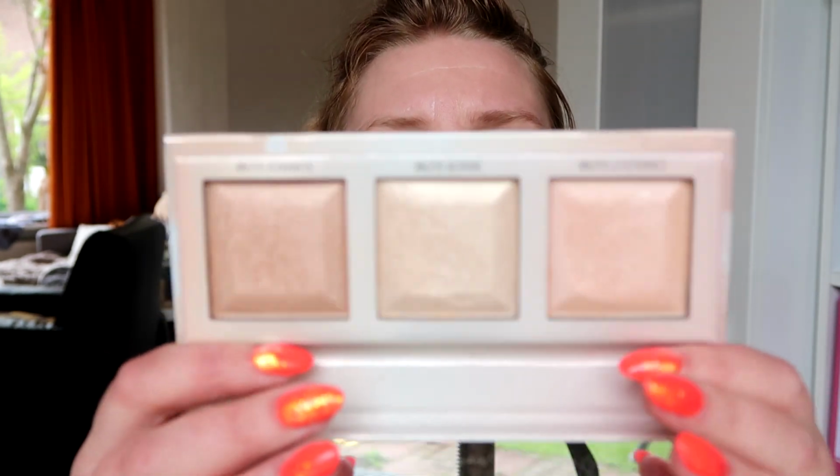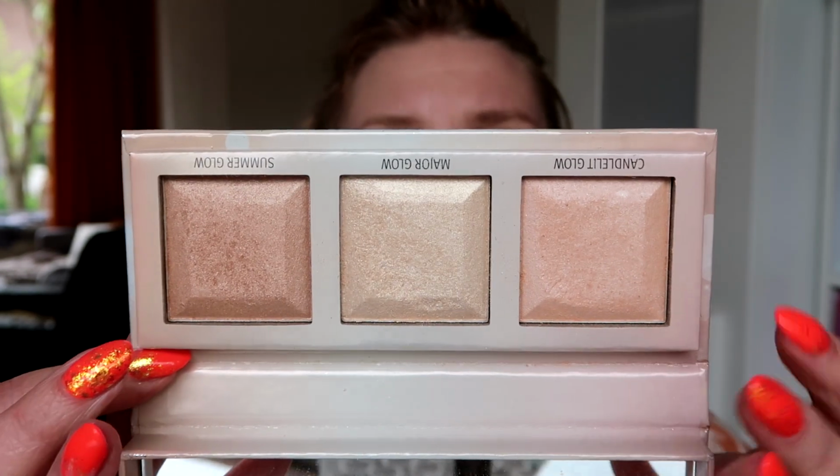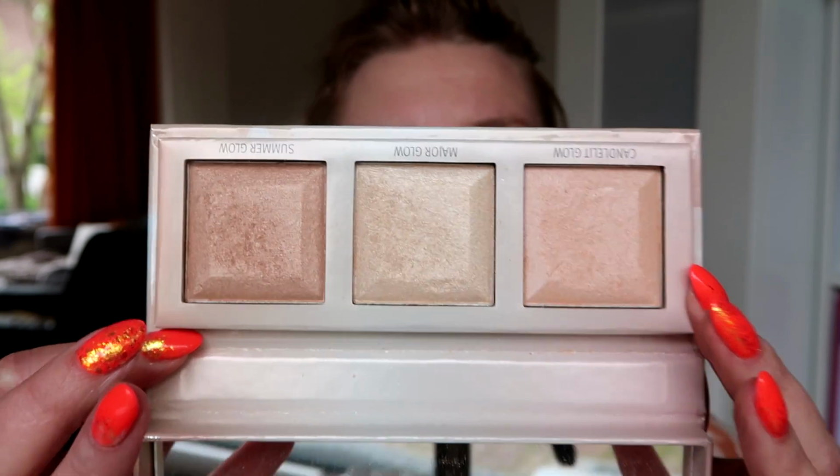And I set myself the goal to use each highlighter 5 times. I have used the Summer Glow and Major Glow 5 times each. And then Candlelit Glow I actually used 8 times. I did really enjoy that one. So this is also rolling out.